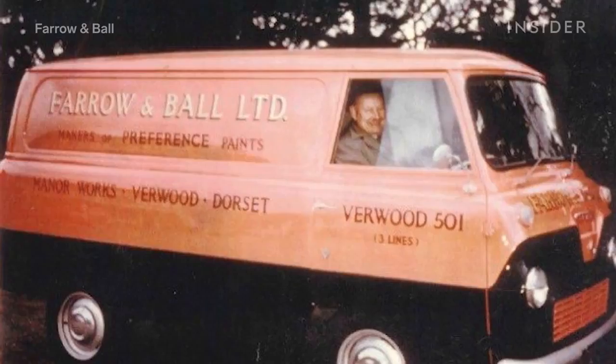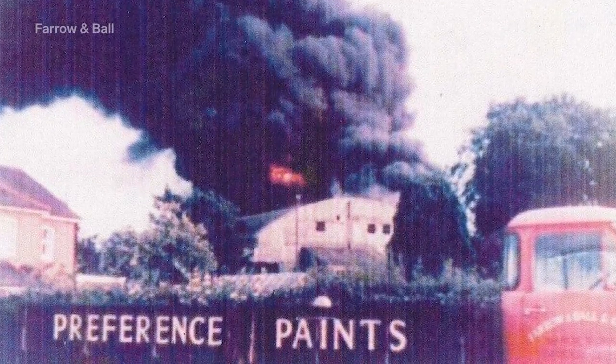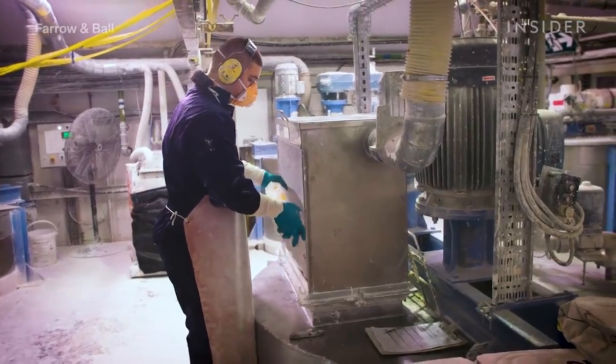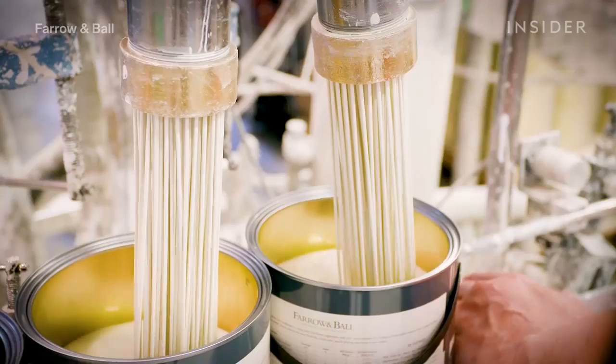The pair soon went on to supply paint for the Ford Motor Company, Raleigh Bicycles, the Admiralty and the War Office. Then, in the 60s, they sold the company to English actor Norman Chappell. Farrow & Ball is now owned by Tom Helm and Martin Efferson, and it has showrooms in London, Toronto, Paris, and New York.